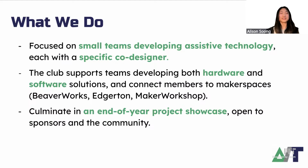So what do we do as a club? We are focused on creating small teams that will develop assistive technology projects over the course of a semester, or even multiple semesters, as we've seen. Each team is paired up with a co-designer. There's no team that is just functioning by themselves.